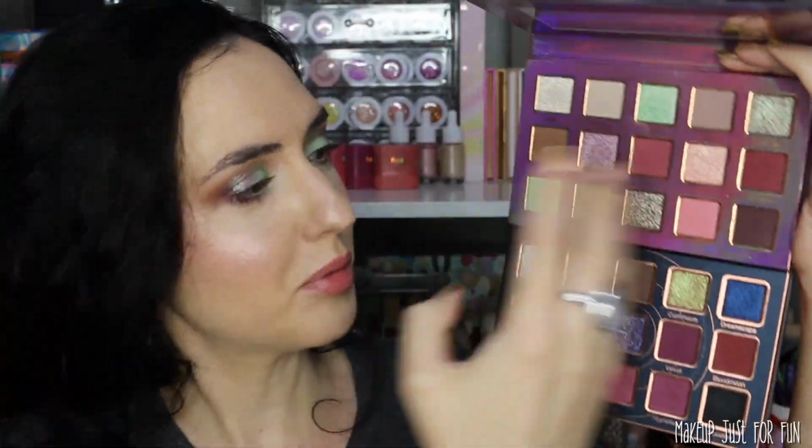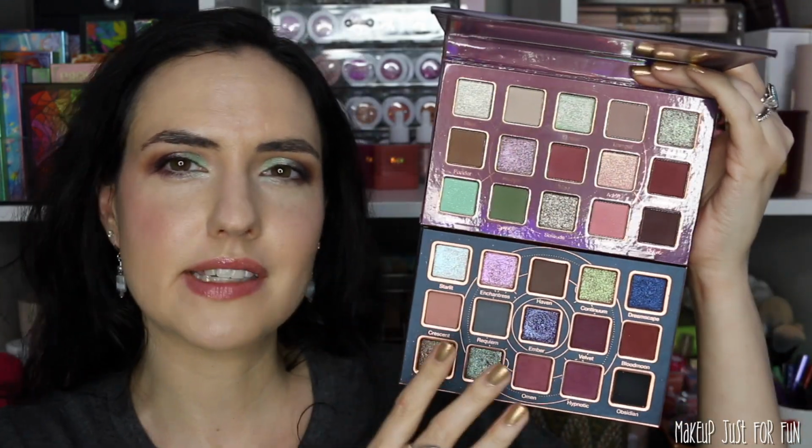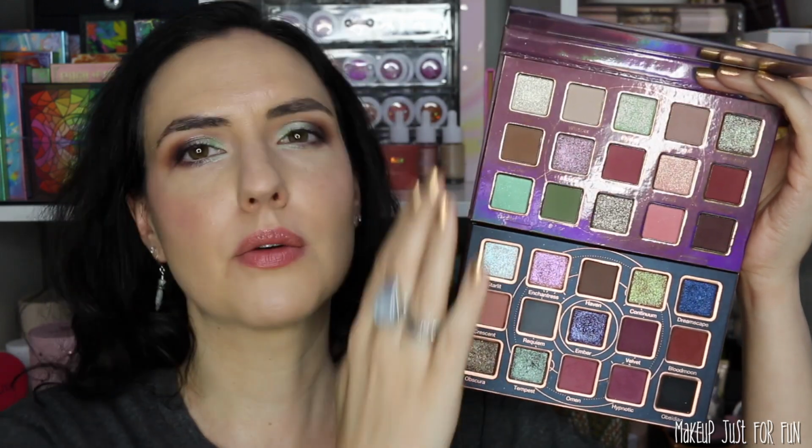These actually work really beautifully together. I do think that some of the red tones are kind of similar. It doesn't seem like an extension palette, but more like I said, two sides of the coin, a different version of the theme instead of an extension of the theme. I don't know if that makes sense or not. But I do think this is more of an either-or situation. I don't think necessarily you need both. You don't need any palettes ever, right? I know. Let's not get into semantics. But I do think this is more of an either-or situation. While I like both, I do think there is some notable overlap in some of these shades.